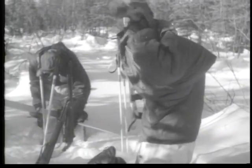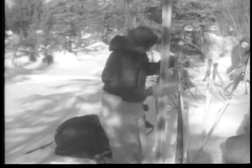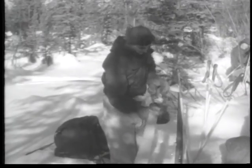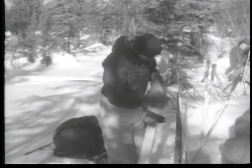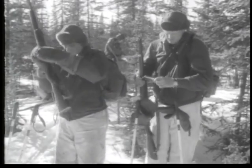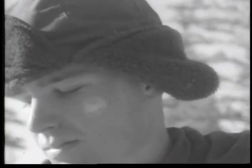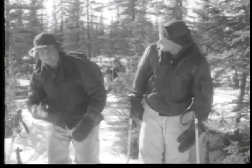Parkas are put on to keep from chilling. Skis are wiped off before snow freezes on them. In cold and snow, the individual carries great personal responsibility. Skiers check each other for frostbite. Cheeks, nose, ears, all extremities are vulnerable.